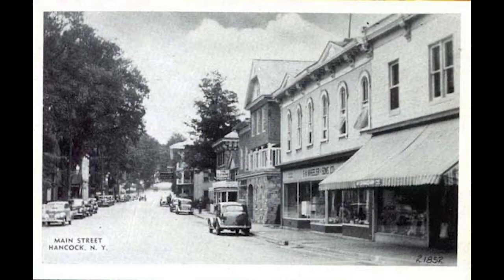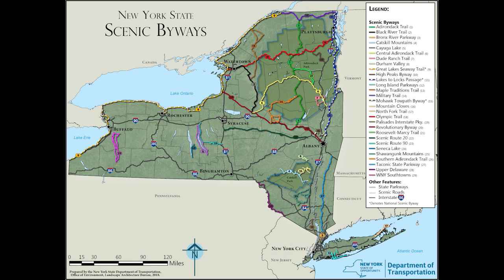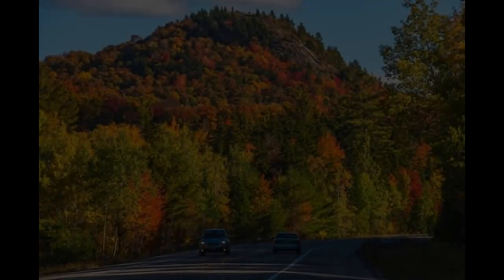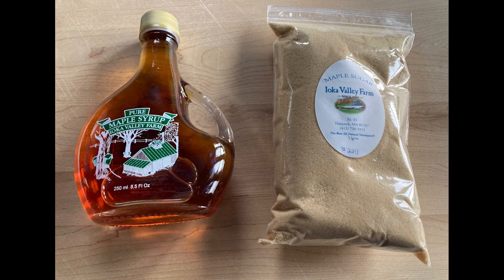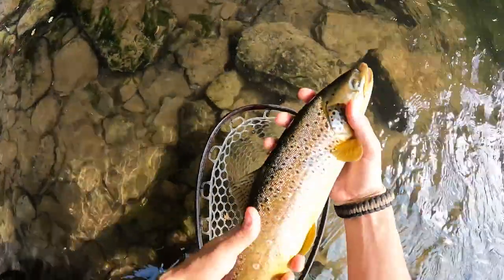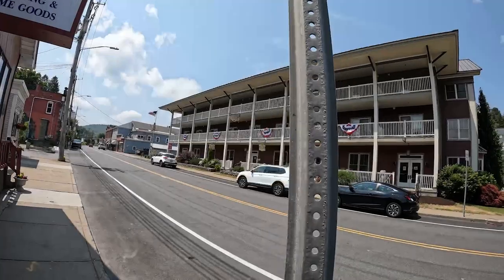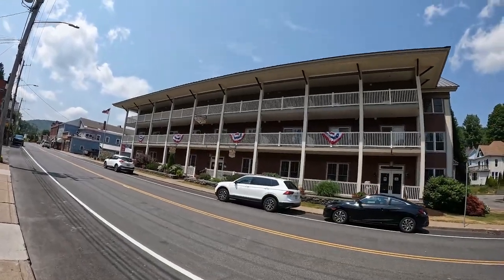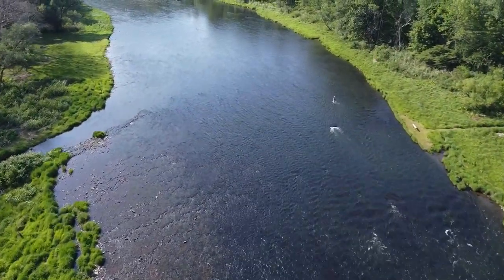Also historically significant, in the 1960s, New York Route 17 was designated the most scenic highway in America, with thousands of people traveling to Hancock each year to marvel at the autumn foliage. In addition to hunting and hiking, Hancock is well known for its maple syrup shipped all over the world. Today, Hancock has some of the finest fly fishing in the entire eastern United States, but also be sure to check out the hotels, motels, and restaurants in town. With that brief history provided, let's go fishing on the world-class West Branch Delaware River.